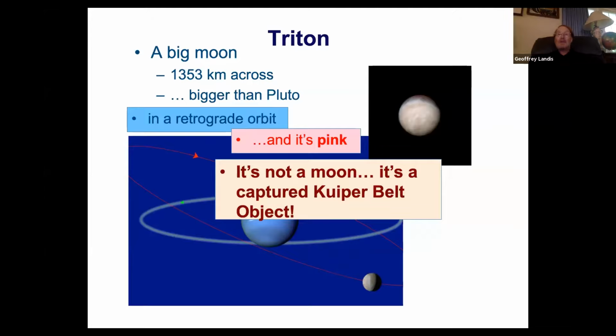It's headed away. But Triton orbits backwards. So those tides, instead of making the orbit bigger, that tidal force is trying to make the orbit smaller. So one day it'll get captured all the way by Neptune, gone. So better look at Triton while we can, because in only a few hundred million years, it'll be gone. So don't expect it to be there forever.